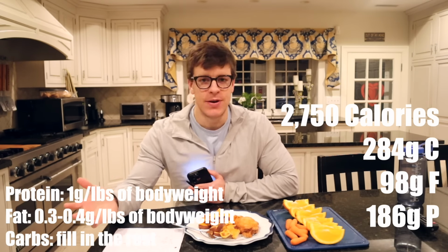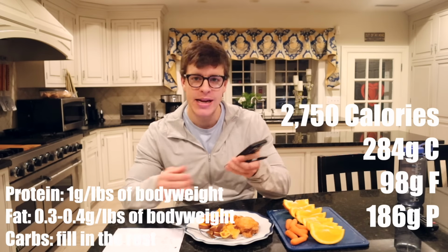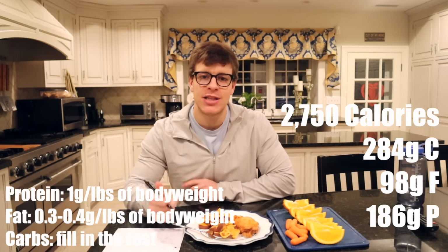And then our carbs fill out the rest, which should be around 350, and I got 280. So if anything, my fats were a little high, my carbs were a little low, according to what Stan wants your macro split to be.